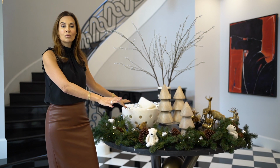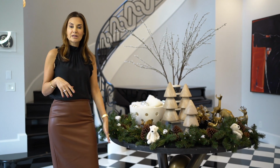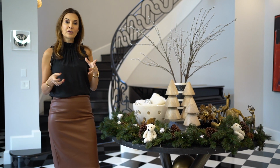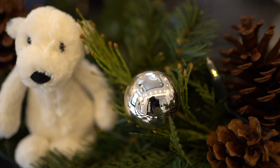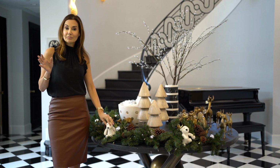A lot of times, as presents start coming in, I sometimes place them underneath the table. I like to wrap them in craft paper and put raffia ribbon and make it really natural. So these adorable little cuties are from Jellycat. They're these cute little polar bears that I stuck randomly into the garland.